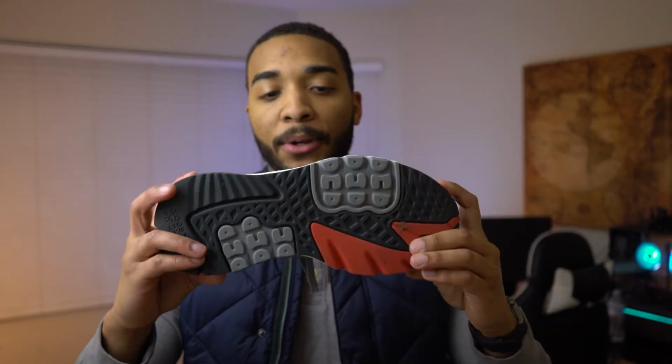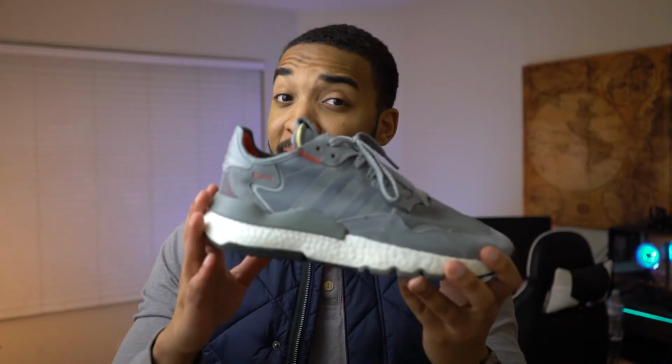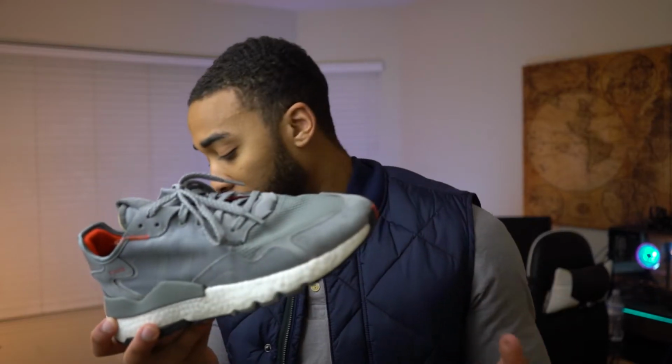Another super thick boy running shoe. It's kind of more like a lifestyle shoe than a running shoe. This also has another thick sole. And with these, there's actually a pretty thick insole in there too. So this is going to give you actually a little bit more height than the Boost would or the NMDs would.